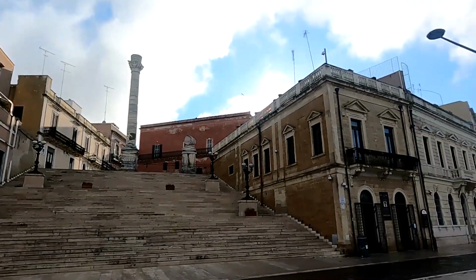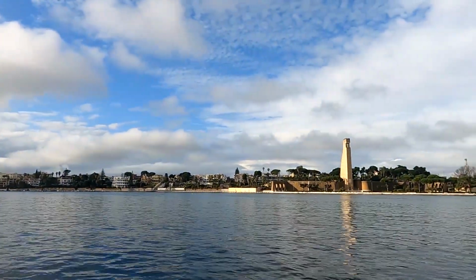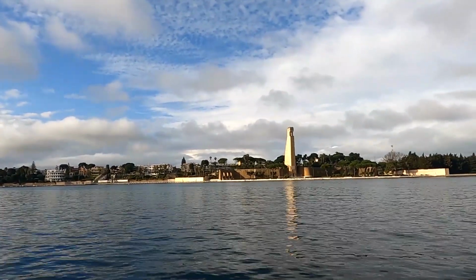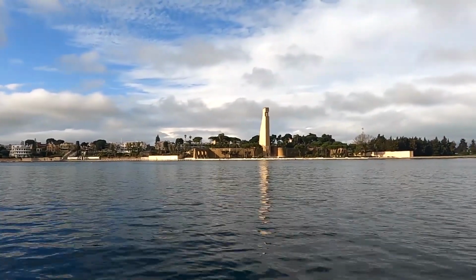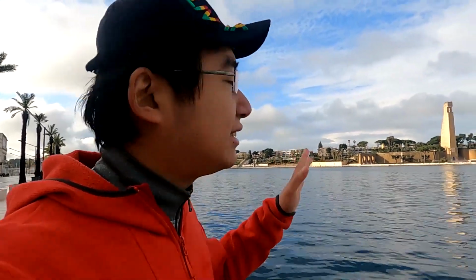And across from the Roman columns, on the other side of the bay, you can see that majestic monument. It is a monument dedicated to the Italian sailors who died during World War I, about 3,000 of them. It is shaped like a rudder, the one that steers the ship, built as a tribute to them in about the 1930s.